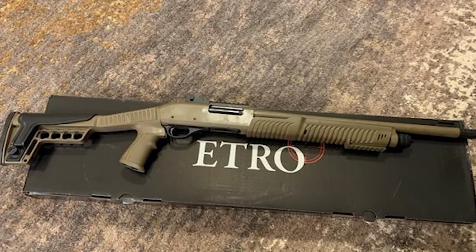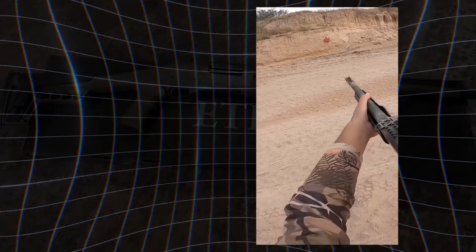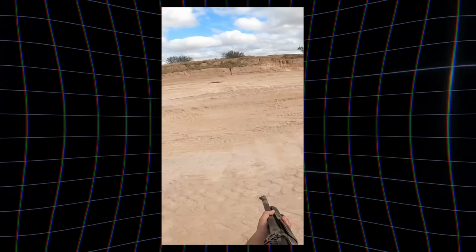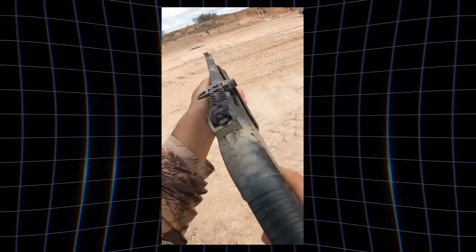Some owners have noted that the synthetic stock and forend feel less robust than anticipated, with occasional reports of cracks appearing after moderate use. It's as if the shotgun's exterior is auditioning for a role in a disaster movie, showing wear and tear that belies its initial appearance.